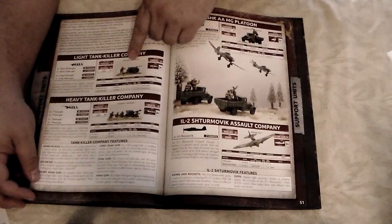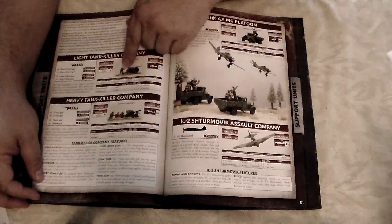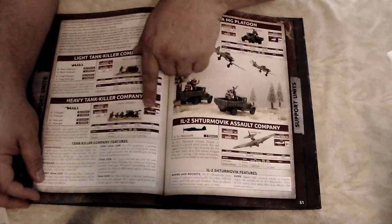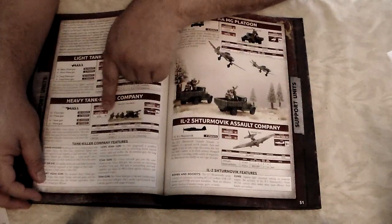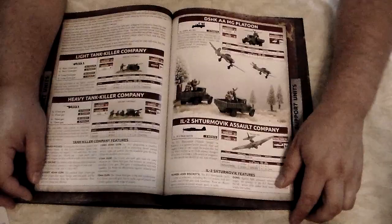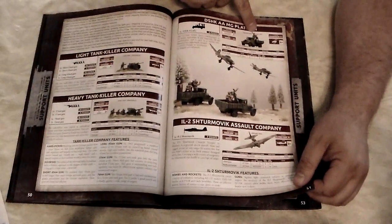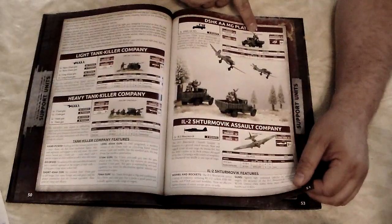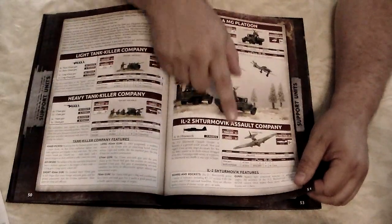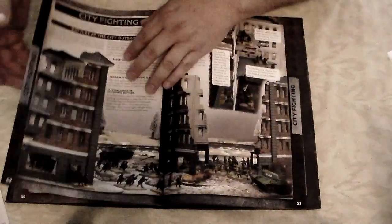Light anti-tank killer, light tank killer company against 45mm gun. Here you have a choice of 45, 57, or 60, or 76mm guns. Then you have your AA machine gun mounted on a truck. Okay, you have your Sturmovik. So that's all your support.